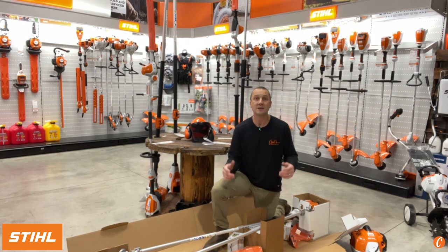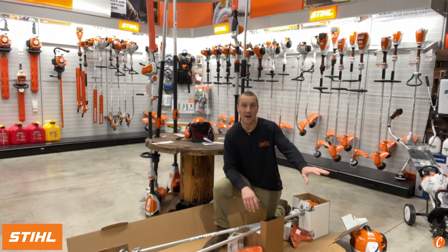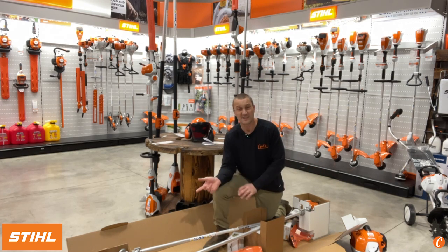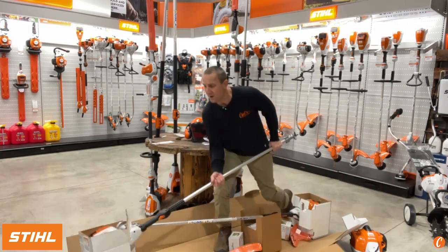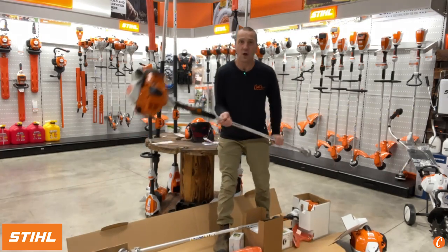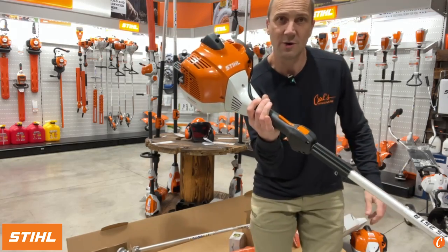One interesting spec that I read, and we're going to check this out to see if it's true or not, is that the cutting diameter is wider, from 16 and a half inches with the FS 240, and it said 20.5. So let's prove it or disprove it right here. Here we go. First peek, STIHL FS 251R string trimmer.